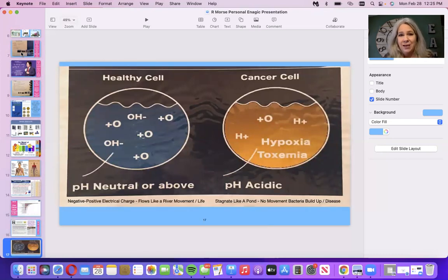Here's a healthy cell and a cancer cell. The difference, if you'll notice, the color is just there to give you that visual. But when you have all the pluses over on the right at the cancer cell, that's acidic. And it's bacteria is growing. Think about it as a pond. When water sits still, it starts to become stagnant, bacteria grows, and disease can set in.